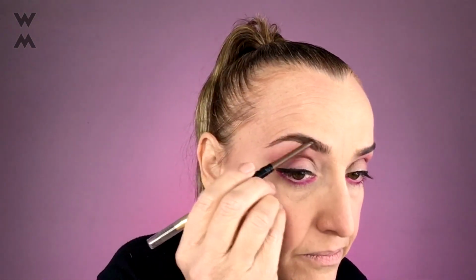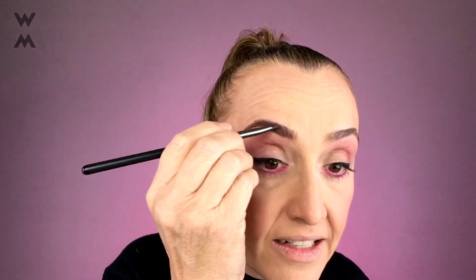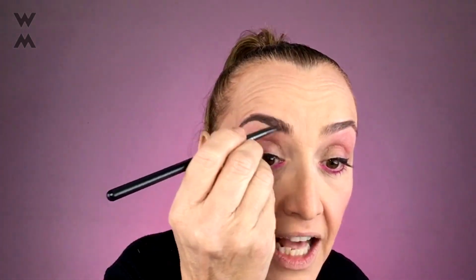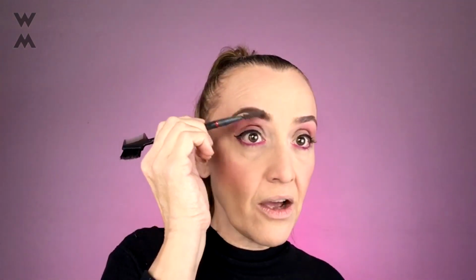Let's use a bit of an eyebrow pencil as well. I've got so many different types of products that I like to use, but because he does the shape for me, all I like to do is just add in a little bit of colour if I want to. So you can see I've done that, and maybe make it a bit longer on this side because I like a bit of a long eyebrow. So there you go.